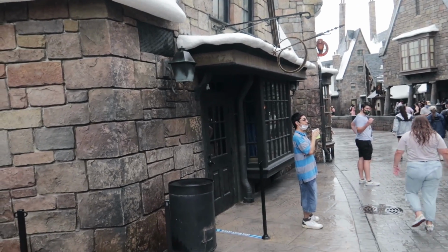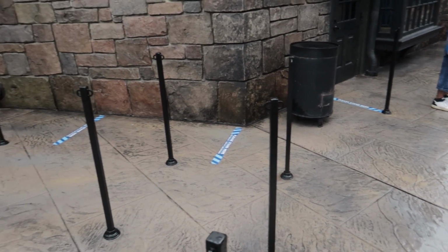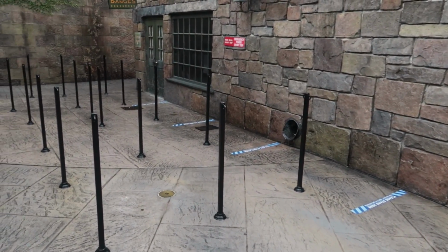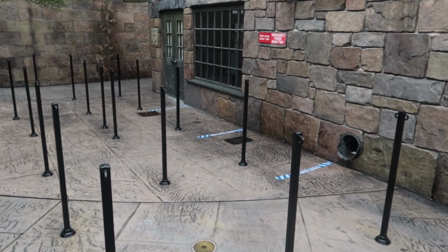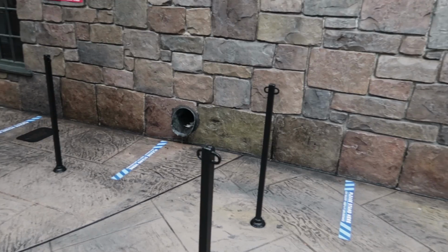So we're over here by Ollivanders for the wand show, and they do have markings down. It looks like they will have the wand show going on, because they do have the markings. No one is in line right now, but this just is team member preview day.